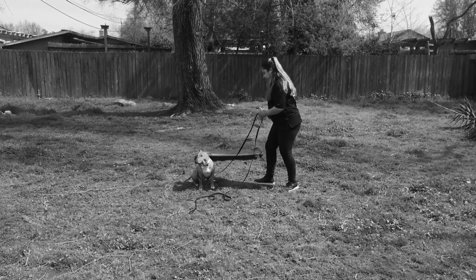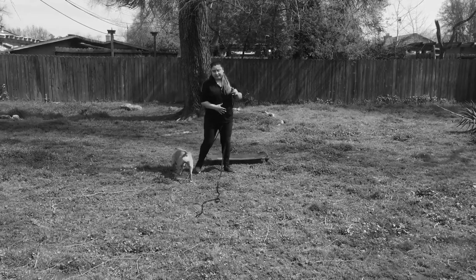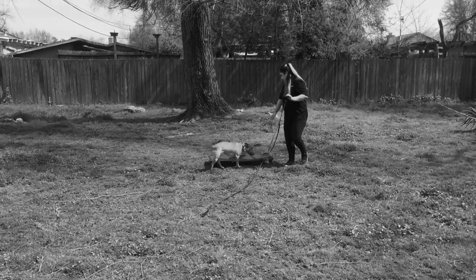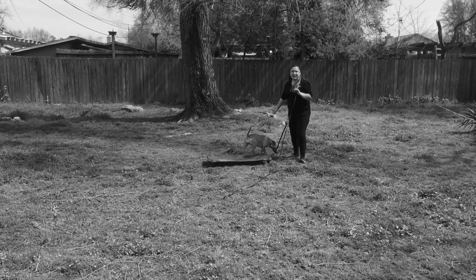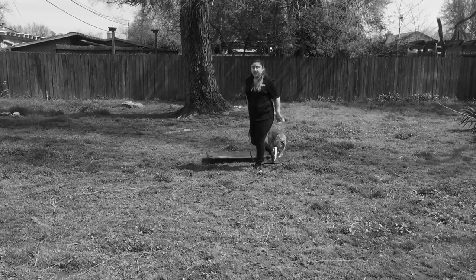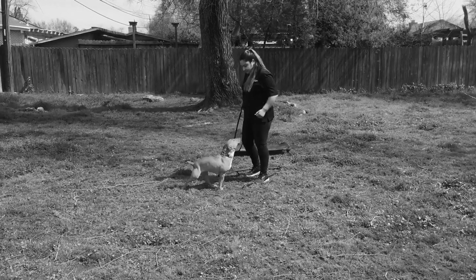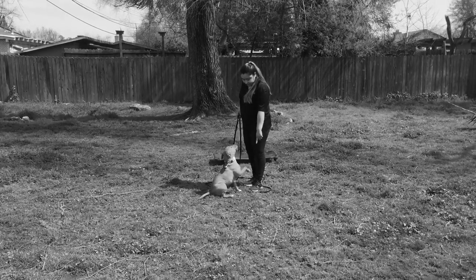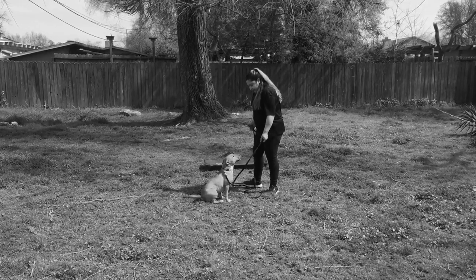Let's see if she'll hold it. So she can't hold her sit or her command very well. Place. So she just kind of walked right over it. Let's see if she'll down for me. Stella! Sit. Good girl. Down. Down. Good girl. So she does know down, but she springs right back up.